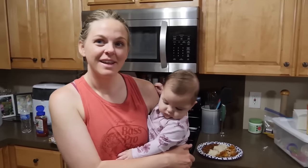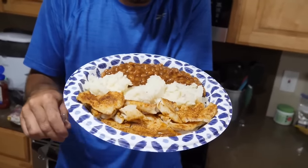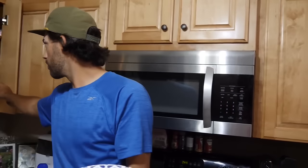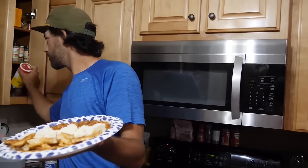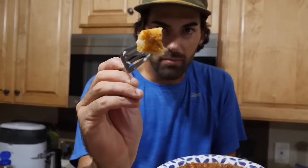Okay, I can't stand it any longer. We gotta get a taste test on this. Yes. Again, guys, look at that. It looks marvelous. It looks so good. The bass smells so good. So I seasoned it up with the old bay, and, of course, Slappy Mama. It's a deadly combo. Old bay plus Slappy Mama on fish equals perfect every time. Here's a little bite.